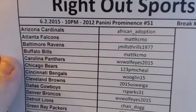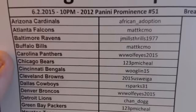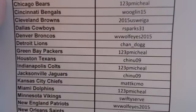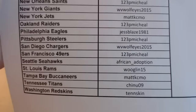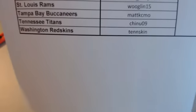All right, guys. 2012 Panini Prominence, number 51. Adoption up top with the Cardinals. Michael Floyd, rookie. Sparks, Chenu, West Virginia. Adoption, got the Seahawks too, going for the Wilson.